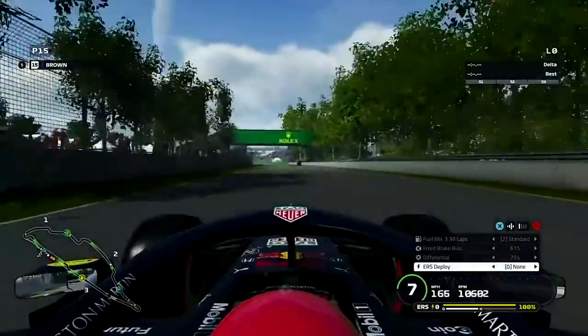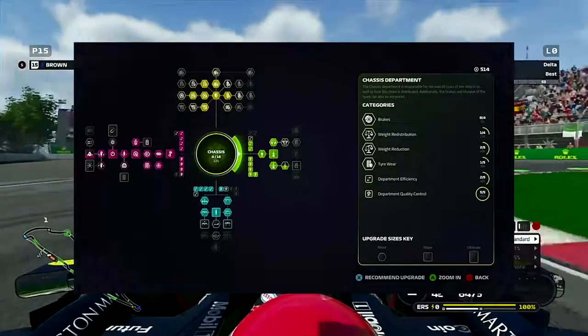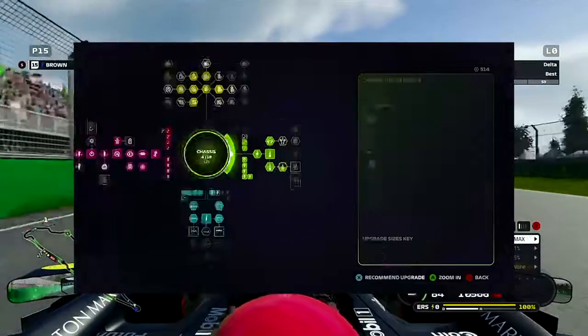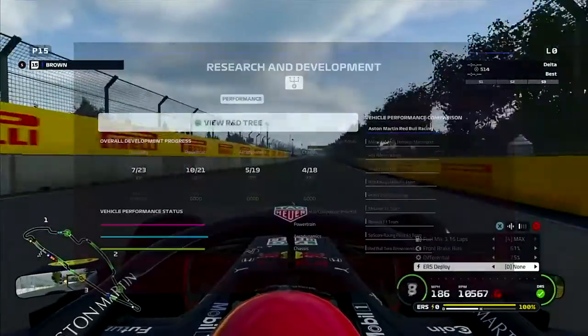Here today for part 28 at the Canadian Grand Prix. You see on screen now is the R&D and the two upgrades we did in Monaco. They're on the way. They're not going to be here for this weekend, but they will be in France.